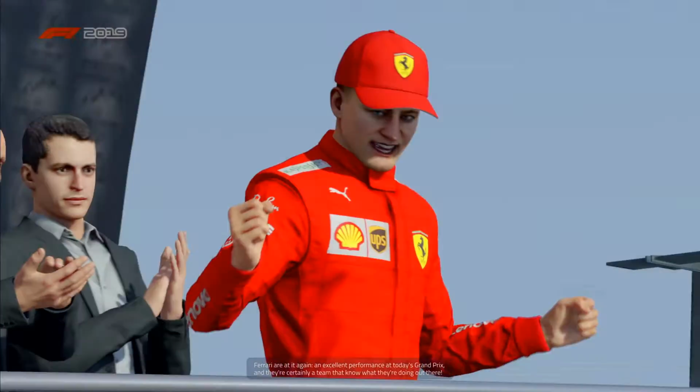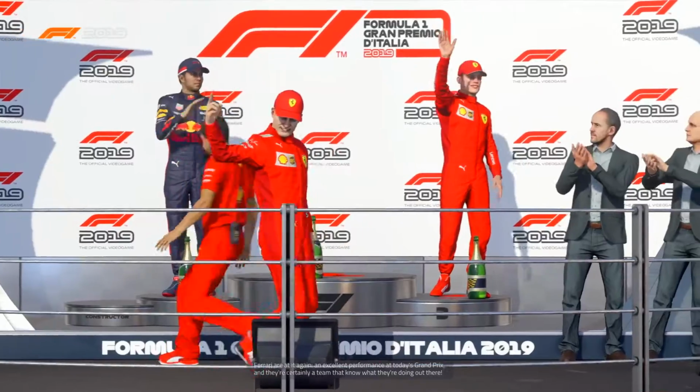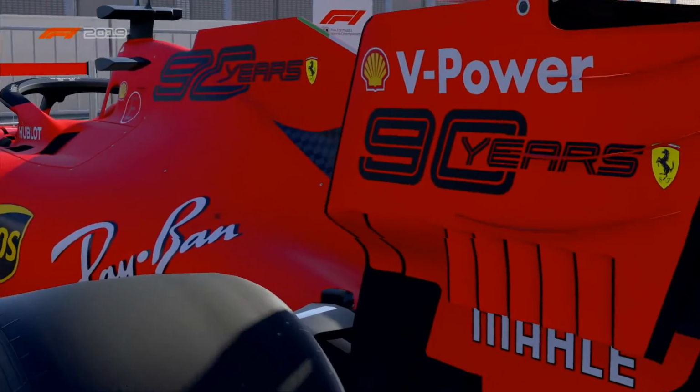Ferrari are at it again, an excellent performance at today's Grand Prix, and they're certainly a team that know what they're doing out there.